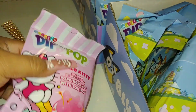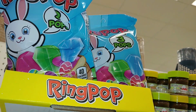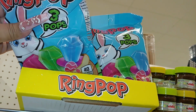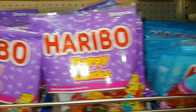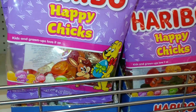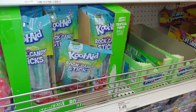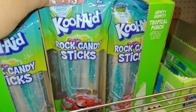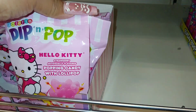Okay. Those look good. And they do have the ring pops and the bunny. 2 of them. So actually, it's 3 pops for $1.50. And they have the Happy Chicks Haribo, 4 ounces for $1.49. And let's see. They have the Kool-Aid rock candy sticks. And I'm definitely gonna do a taste test on that Hello Kitty that I just showed you. You know me with my taste test.